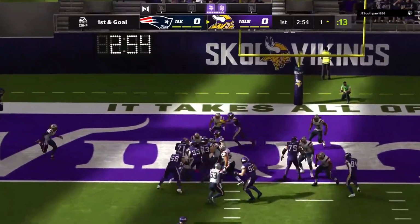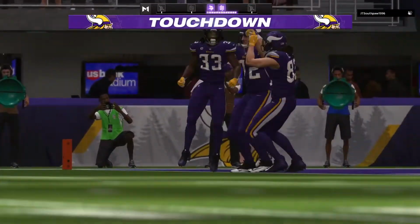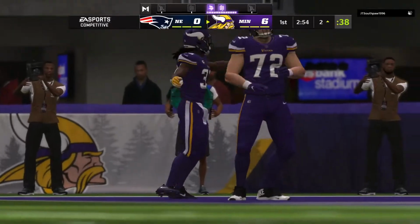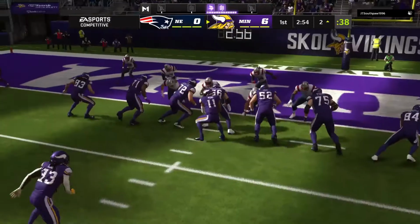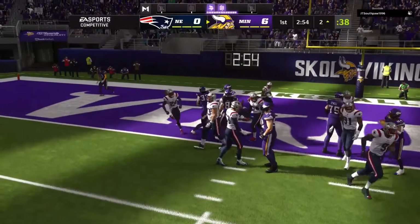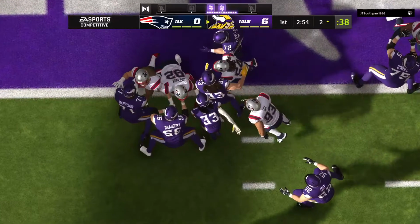Cook. And he will score. Touchdown, Vikings. It's Dalvin Cook there with a 1-yard touchdown run. And the Vikings take the ball down the field and score on their opening drive. So it was the passing game that got him down here, but closer to the goal line, it's the running game that gets him home.